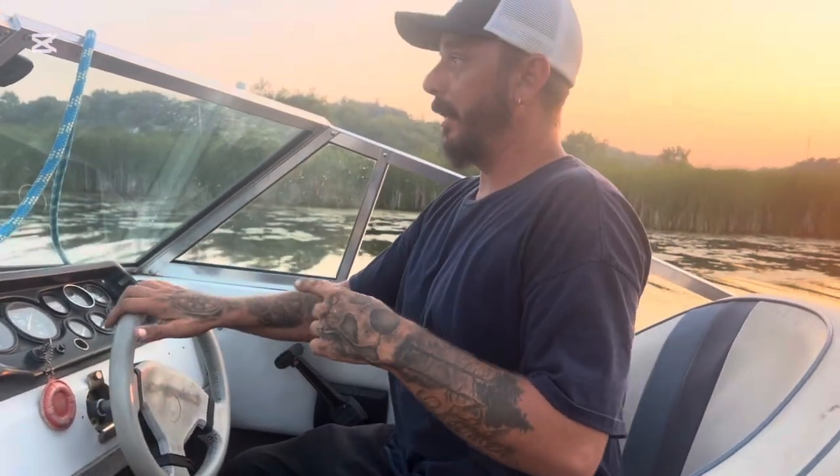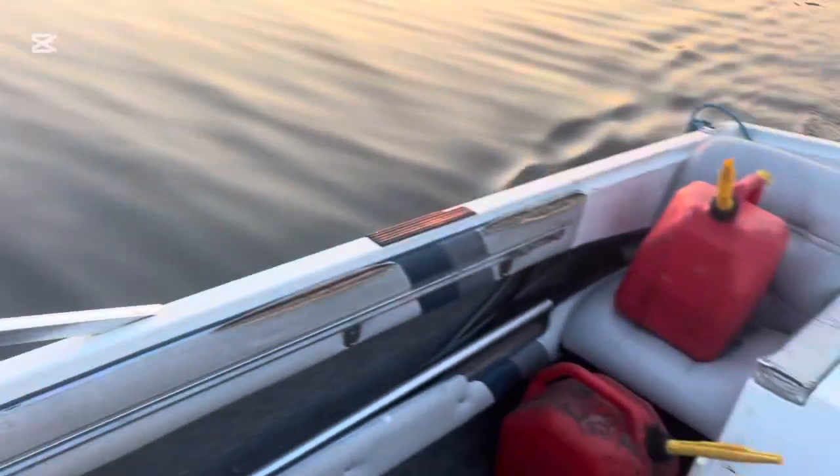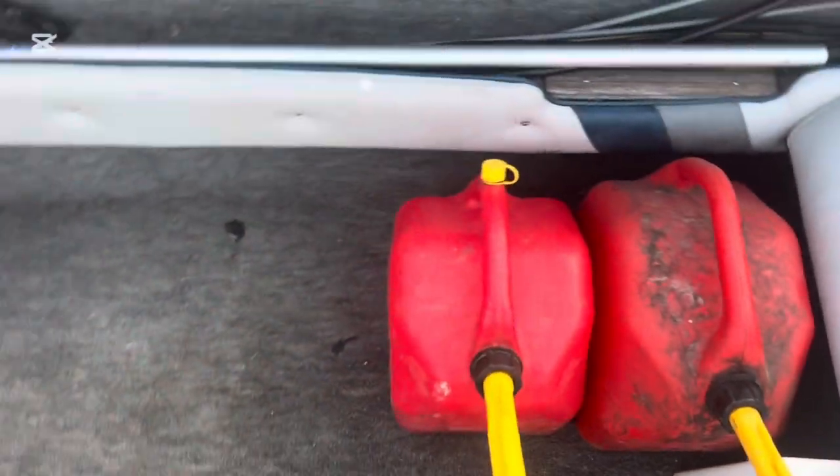I need you to either put that gas can down or drive. Pick one. Oh god, I hate both. There's barely even any gas in this thing. That's all I could get.